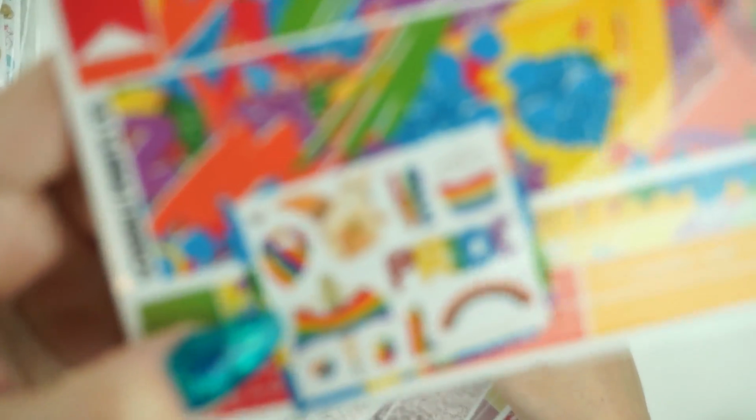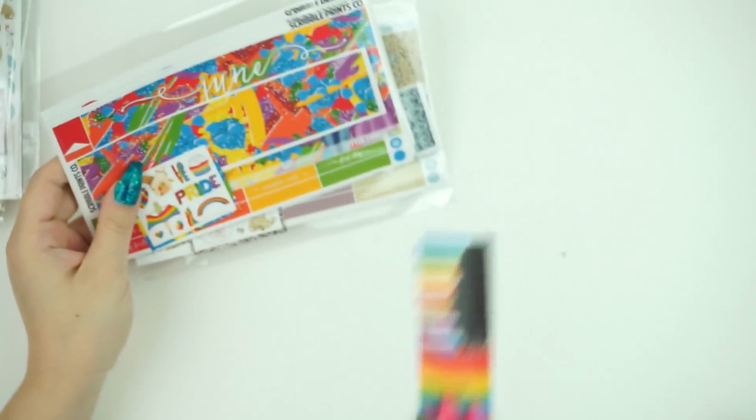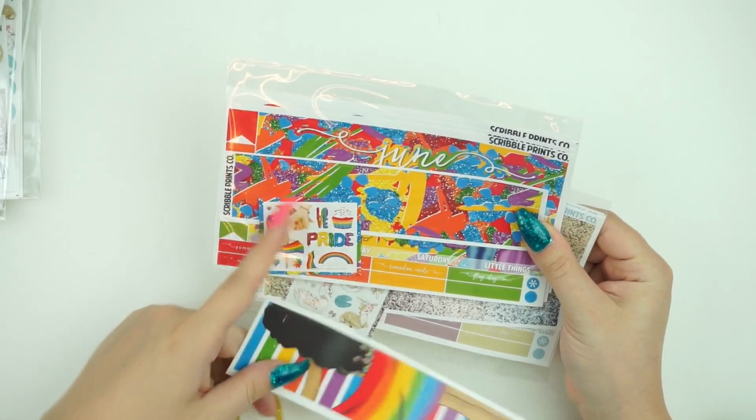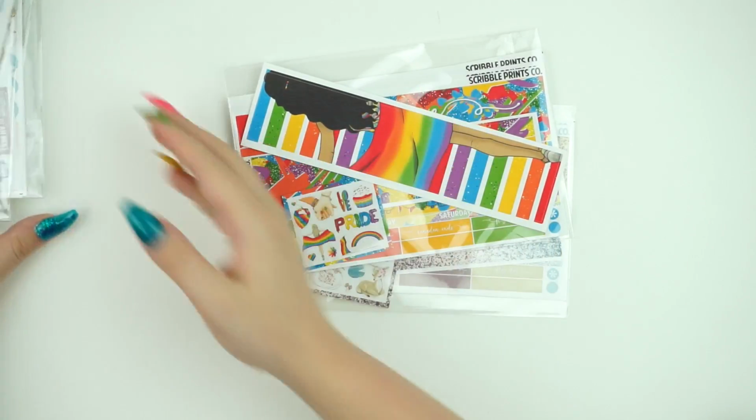Oh, and I'll show you guys what this one looks like. So you have another girl, some hands, super cute. So I hope you guys like these. I'm just really excited. And so many of you guys have been asking about this, so I really wanted to make it happen. Super cute. So that's everything for this week.